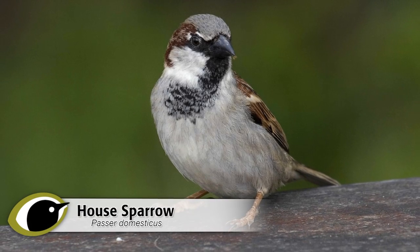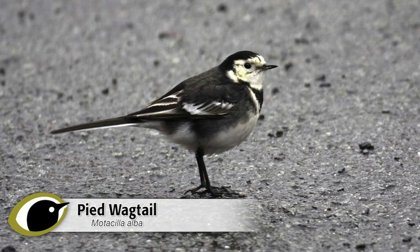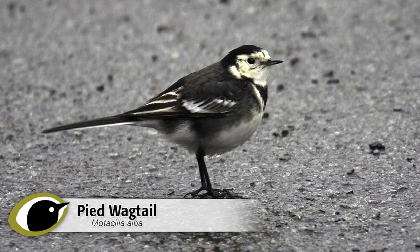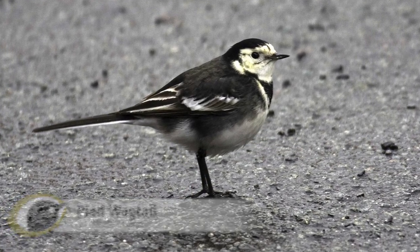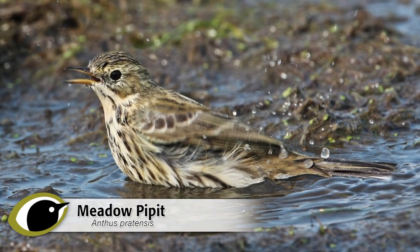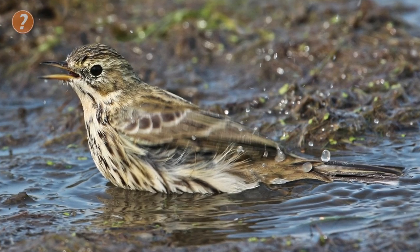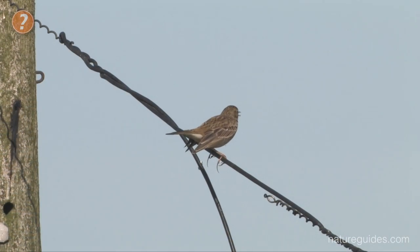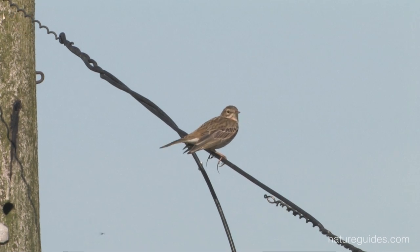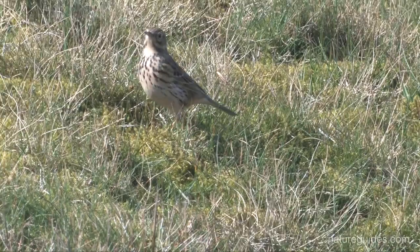Both pipits have a similar body size to house sparrow, but are much more slender. Indeed, both can have a similar size and shape to a pied wagtail, but with a shorter tail. Being slim, horizontal, and with mobile tails, pipits can give a wagtail-like appearance. Meadow pipit is by far the most common of the two species. In fact, it is one of the most widespread and ubiquitous of all UK species, with some 1.9 million territories and found in a wide range of habitats.